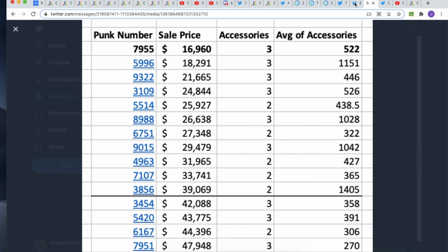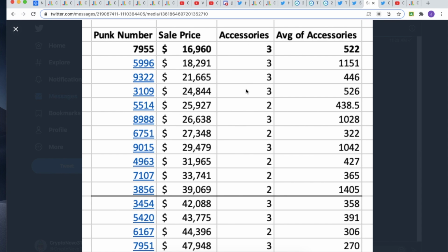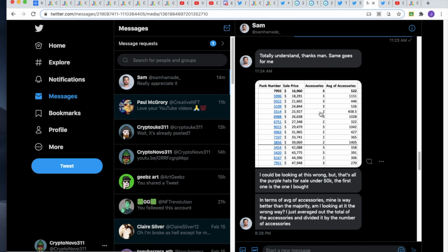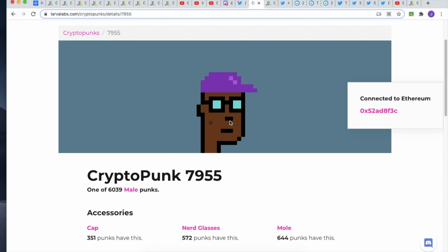Oh, this was another one. Sam, after he bought his particular asset right there, figured it out. The accessories on them are the attributes, all right? The prices on them, the price points. And these are all probably the purple hats that he charted right here. So there again, totally understand. That's what we do in the punk community, in the punk world. We'll be able to share information like this with the purple hats. We'll be able to share information on possible skin tone or nerd glasses.